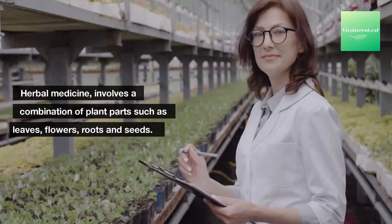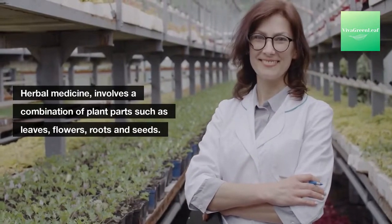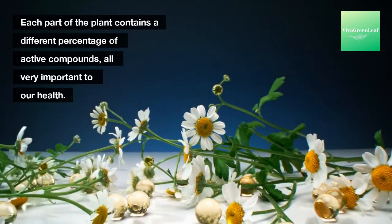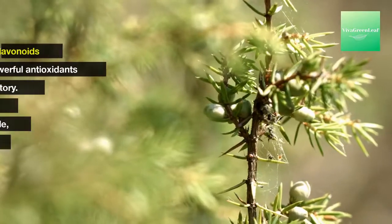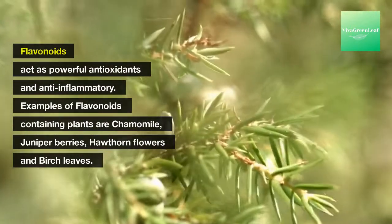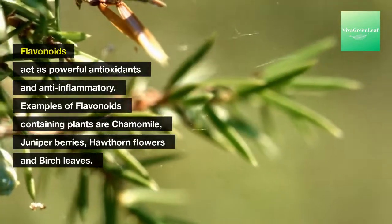Herbal medicine involves a combination of plant parts such as leaves, flowers, roots and seeds. Each part of the plant contains a different percentage of active compounds, all very important to our health. Herbs' active compounds. Flavonoids act as powerful antioxidants and anti-inflammatory. Examples of flavonoid-containing plants are chamomile, juniper berries, hawthorn flowers and birch leaves.